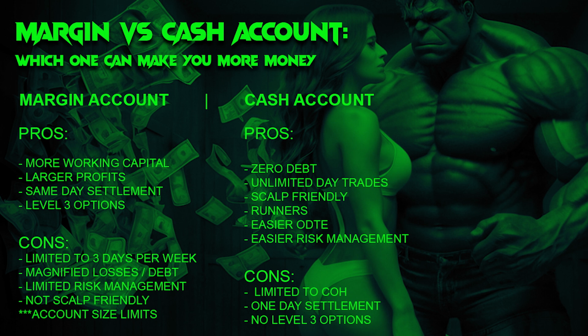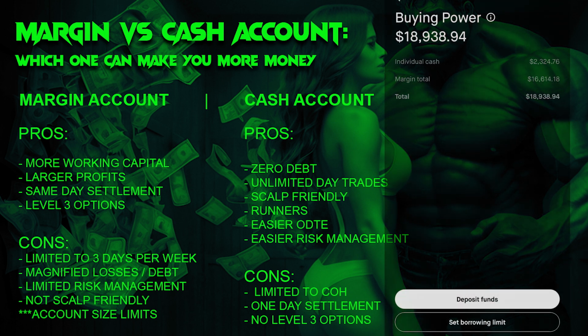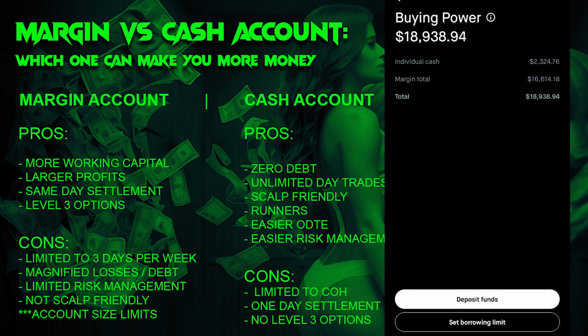All right, so with a margin account, whatever your account value is, as long as it's over $2,000 in Robinhood, they'll give you margin. I don't know the exact criteria for how much margin you get, but I've seen anywhere from 3x to like 6x on margins. Maybe it's a credit thing.